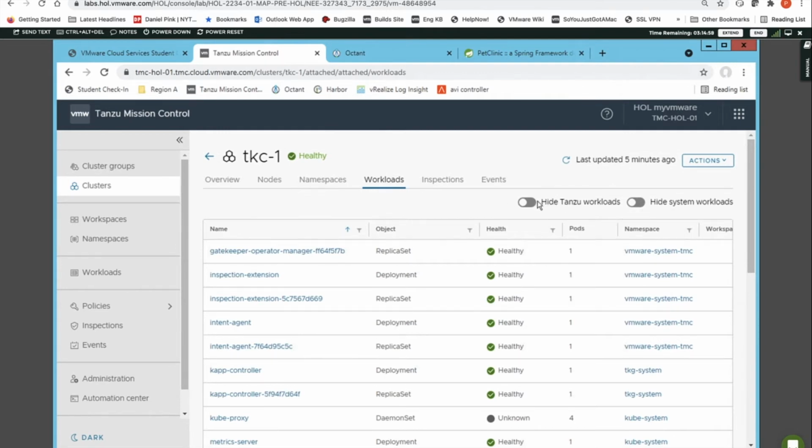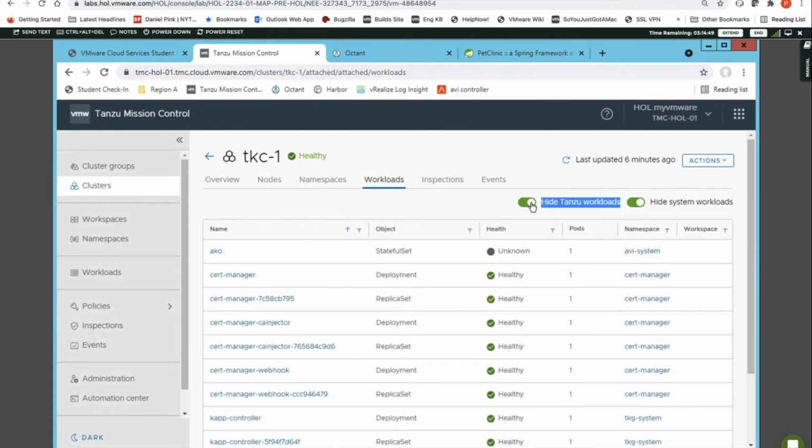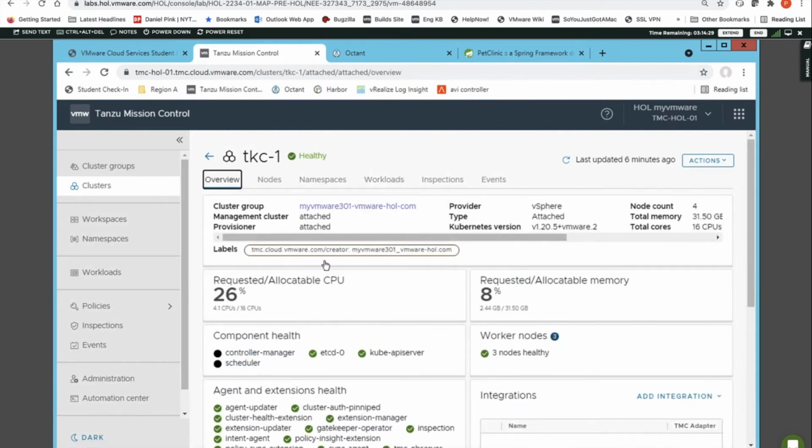And if you want to pull away some of the system elements so that they aren't sort of in the way here, we could do that as well. We'll just leave them all there because it's kind of interesting to see everything. You can sort the namespaces and particular object types. You could sort by that as well. So again, just a quick overview of the cluster itself. Worker nodes and how it's performing.